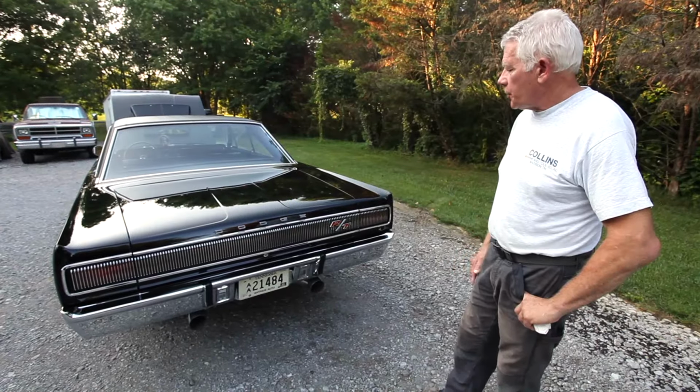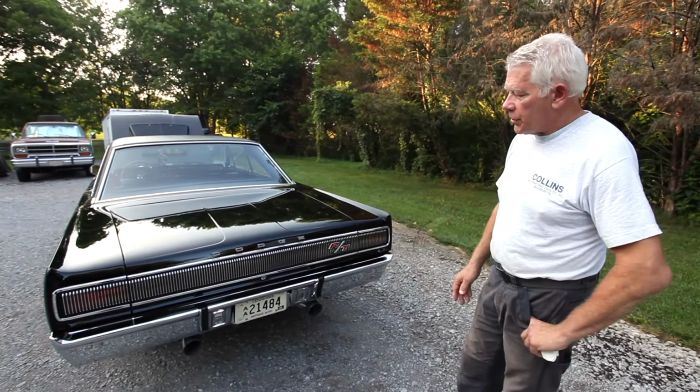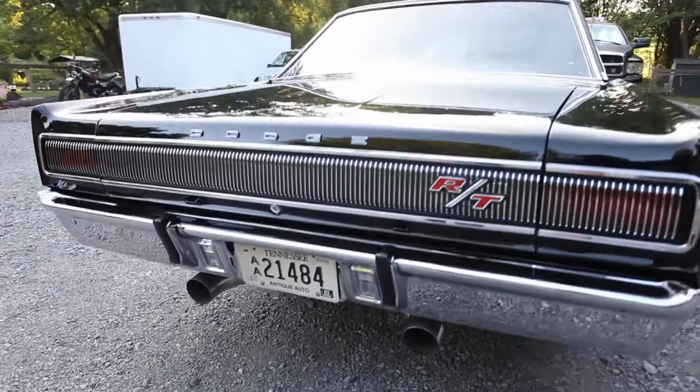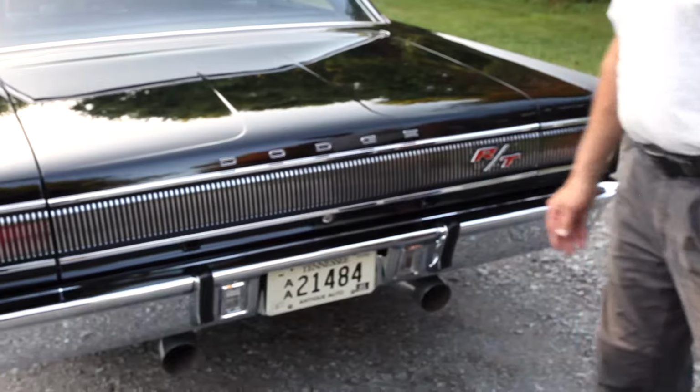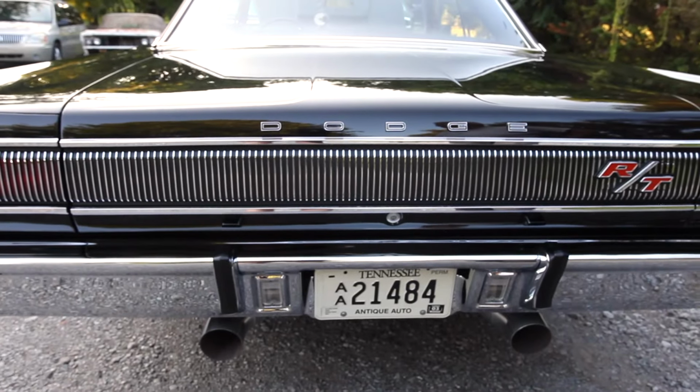It has a Holley electric fuel pump on it with -8 line, and like I said, it's got 4-inch exhaust on it. The bumper guards were an option on these cars, and these came on this car. Yeah, the way I understand it, this car's got them front and rear, but I've seen some cars that only had them on the front and some only had them on the back.